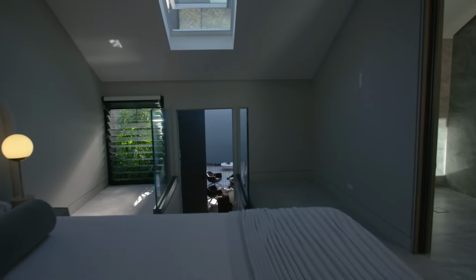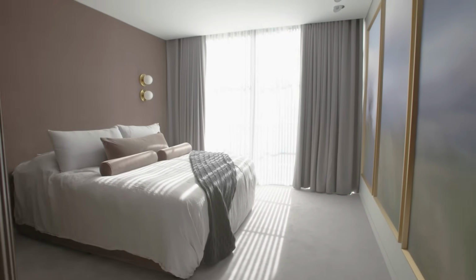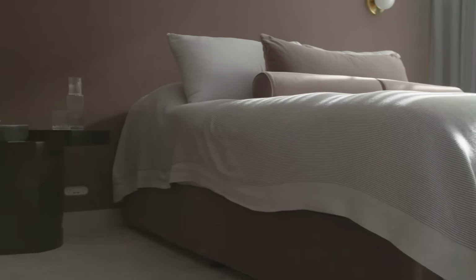We chose a black fitting to complement the charred black oak. Even though it's one of the smaller details, it's really one of the first things that people notice. When you walk into the bedroom, everyone sort of walks up and goes, oh wow, how does it work?